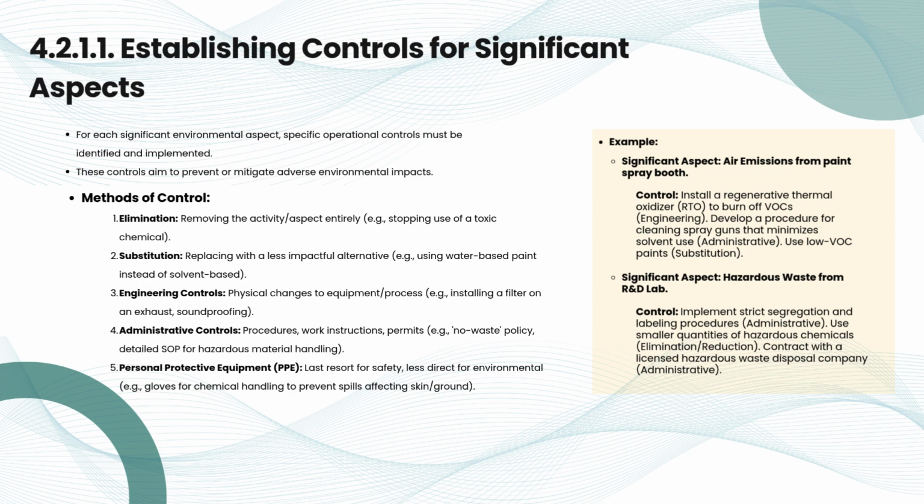4. Administrative controls. These are your procedures, work instructions, or permits. A no-waste policy, a detailed standard operating procedure, SOP, for handling hazardous materials, or regular equipment maintenance schedules. 5. Personal protective equipment, PPE. While primarily for safety, sometimes it has an indirect environmental benefit, like using gloves for chemical handling to prevent skin exposure and potential spills. Let's illustrate with examples.